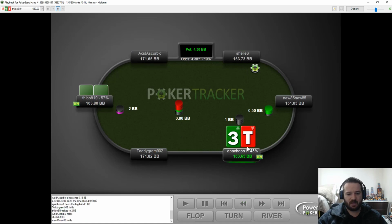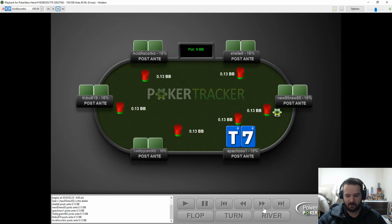This is fine. The current trend in MTTs is just to defend super, super wide in your big blind versus min raises. But I think there's a lot of people that are overdoing it, and defending with any two cards is certainly not the answer from early position, mid position opens. Suited hands versus min raises, we're going to definitely want to be defending a little more. But 10-3 offsuit is a clear fold, and hands of this caliber are definite folds, so happy to see that.